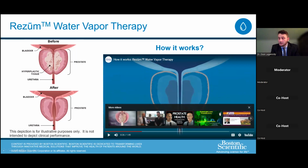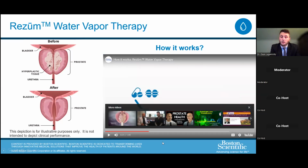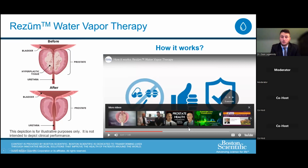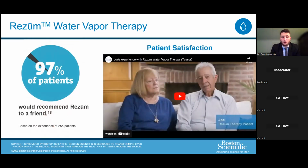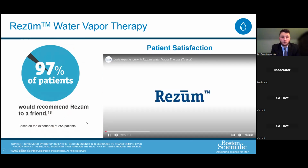So that's a diagram of essentially what we're doing to the inside of the prostate with Rezūm therapy. Again, a very good and straightforward option for many patients with enlargement of their prostate. All right. So overall, 97% of individuals in the studies that we have and survey studies would recommend Rezūm therapy, having undergone that. We'll show a quick testimonial from a patient who's gotten Rezūm Water Vapor Therapy.